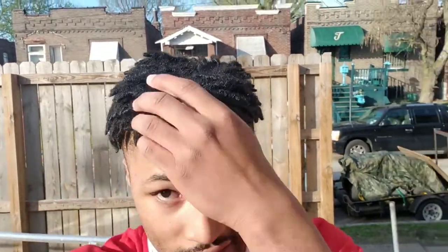So last month I did get a retwist in the wash. I couldn't go the whole 2 months, but today I'm going to get a retwist, showing y'all what it's looking like today. Don't let the shrinkage fool you. I do got a little shrinkage going on, but when you pull it, it go to my ear on each side. Right here. In the front, it go to my eyebrow.